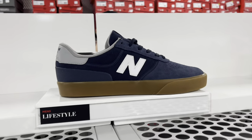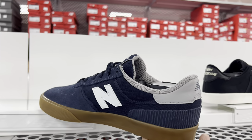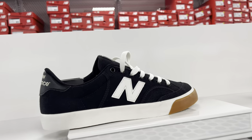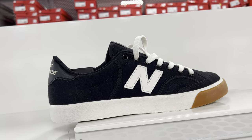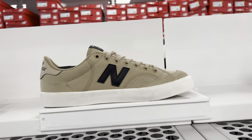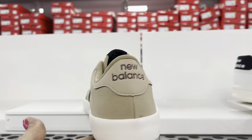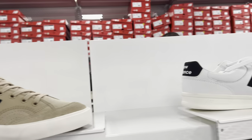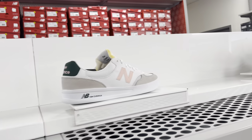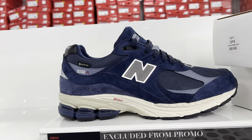And $74. This is the back and then the front. $74 here. And $64. This is the back. And they have white one here. White. And they have different color. And exclusive promo. Down here.